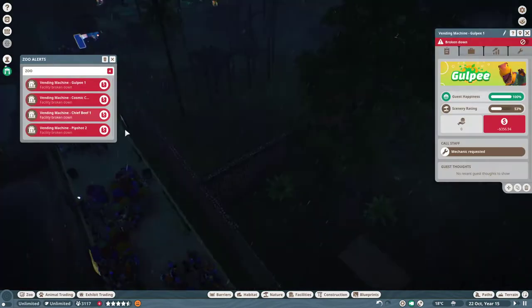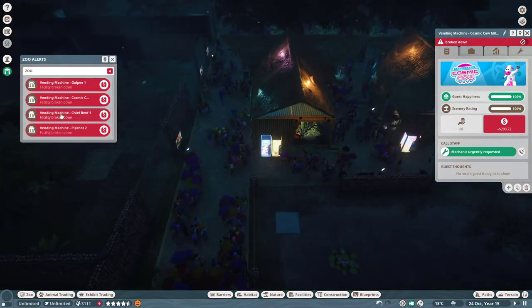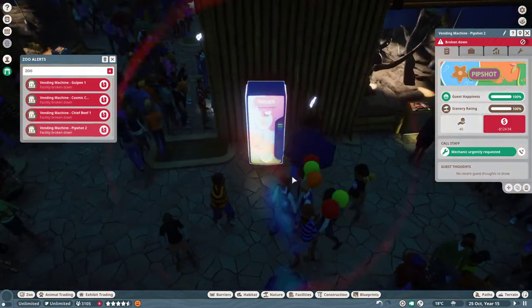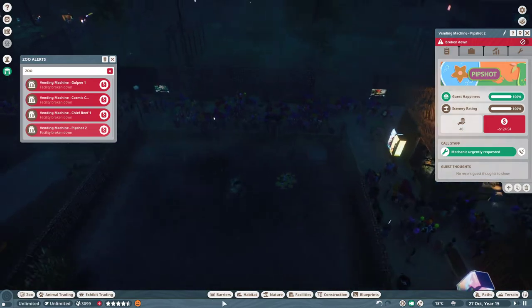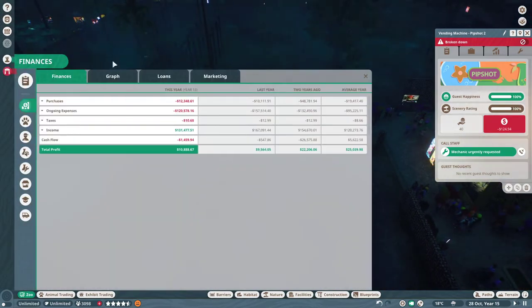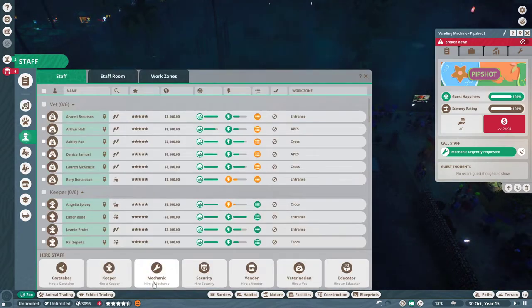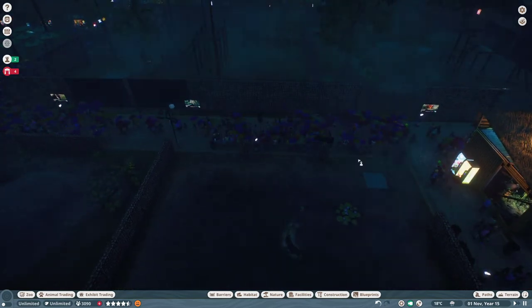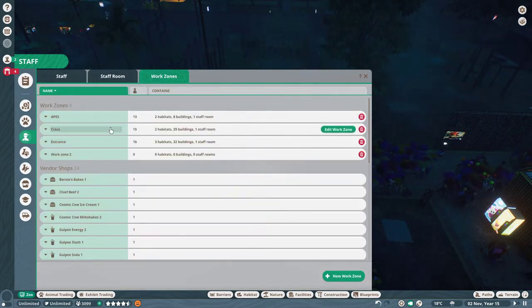Uh-oh, what do we have? All these vending machines going haywire here. So, do we need another mechanic here, maybe? Maybe we need to get another mechanic. Ongoing expenses is way... Oh, but we're making a little bit of money. So let's go ahead and get a couple mechanics. And then we'll assign them to our work zones.